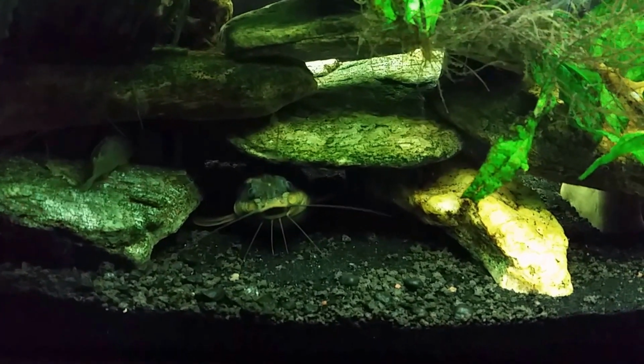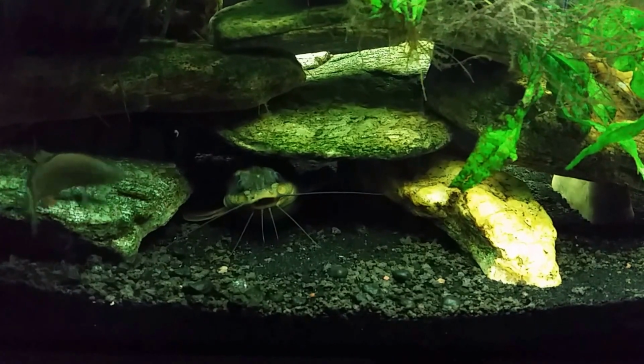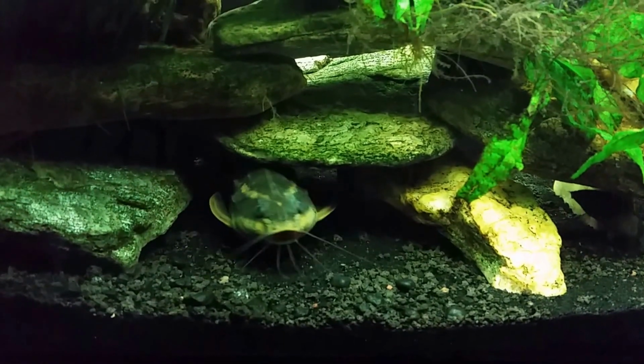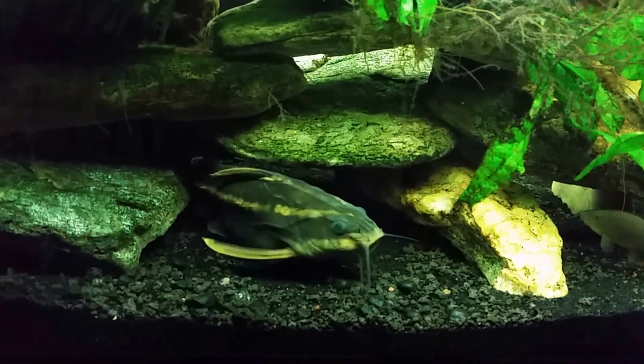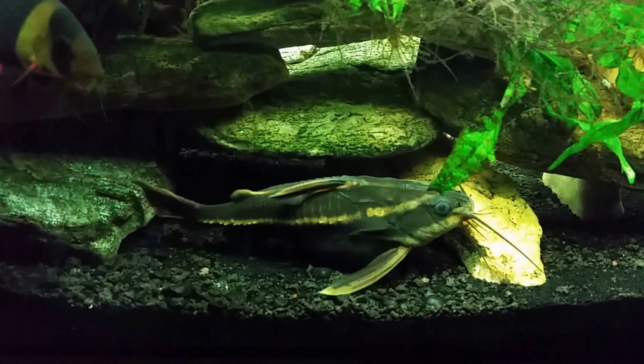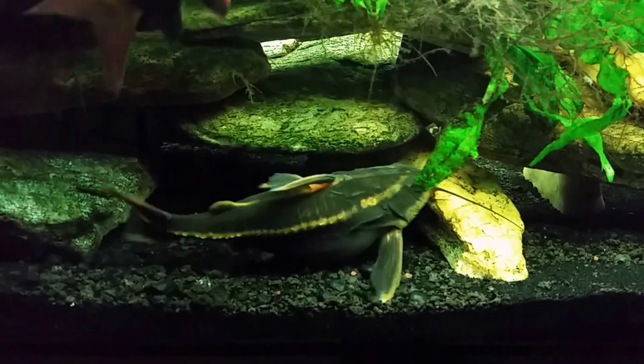You can see just to the left underneath that rock, if you notice that little bit of movement, that's that little South American bumblebee catfish, still in there. I rarely ever see any more than that little glimpse we just got of him, but I do know he's still in there because I do see that little glimpse from time to time.